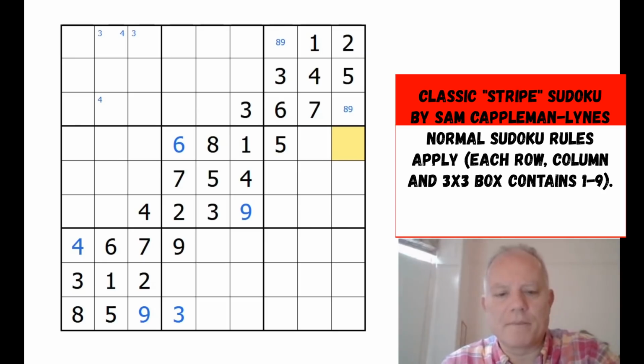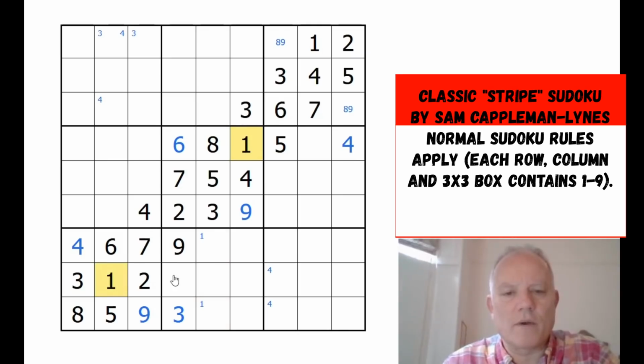With that 4, we can place the 4 in box 6. So there it is, 4 in one of those 2. Now 3, 1 and 2 looking along there, and 1 is useful there. So we can pencil mark 1 into those 2 cells. That 1 and that 1 between them ruled out that T shape. So 1 then in box 2 is in one of those 2.